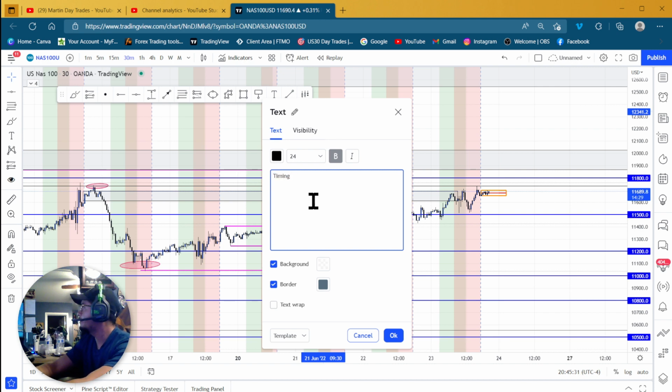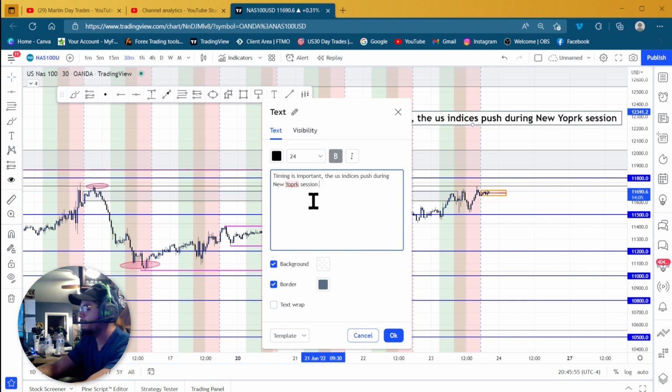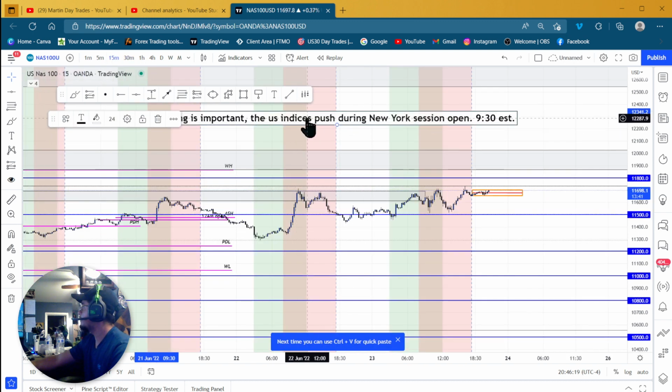Timing is important. The US indices push during New York session open. During New York session open, which is always at 9:30 Eastern Standard Time.